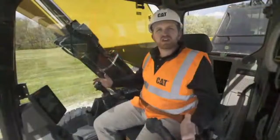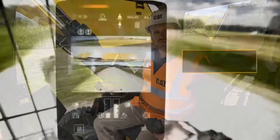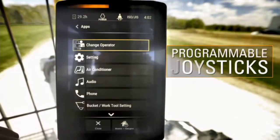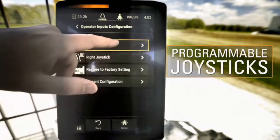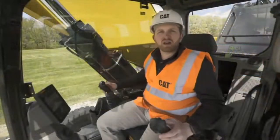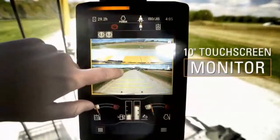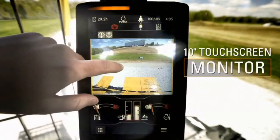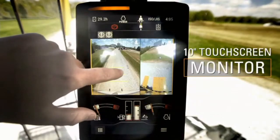The joysticks on this MH3040 are programmable. With a few simple clicks on the screen, an operator can customize the joysticks per their operating preference. Operator ID saves their preferences. The heart of this cab is the 10-inch touchscreen monitor. It displays vital machine health information as well as feeds from the standard rear view and right-hand side view cameras, allowing for safer machine operation.